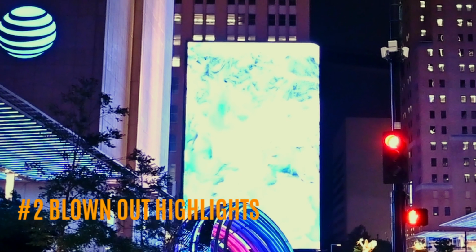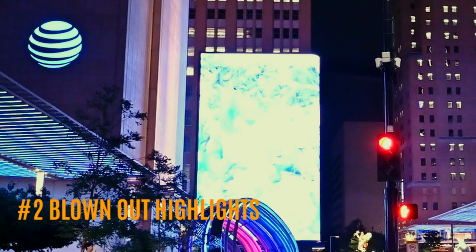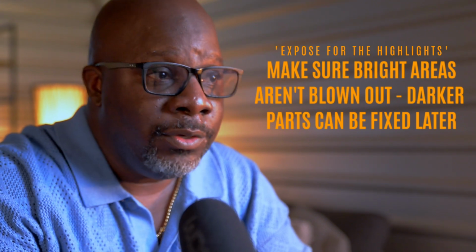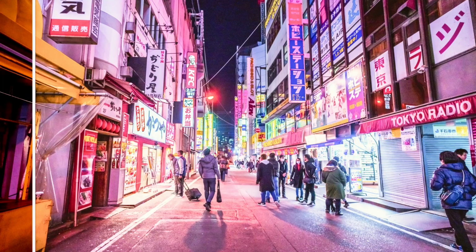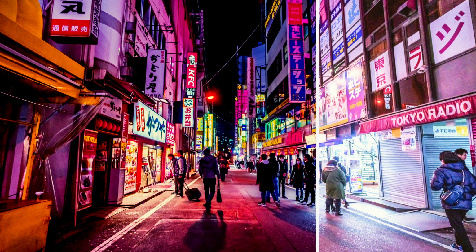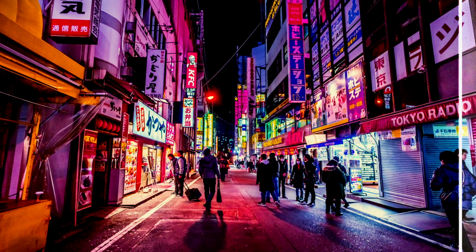City lights can be brutal. Street lamps, billboards, and headlights can easily blow out, even at lower ISOs. One solution is to expose for the highlights and recover the shadows in post, but that only works if you're shooting in RAW. Another option is to slightly underexpose your frame intentionally, especially if your composition includes strong light sources. This approach works best when bright artificial lights dominate your composition. Preserve the highlights first and carefully lift the shadows later.